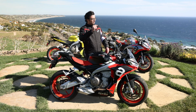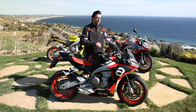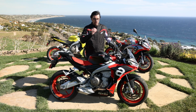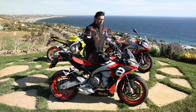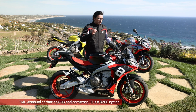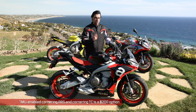Now, moving on to the electronics. The first thing I should say about this is that the electronics package is pretty much identical to the RS 660 and derived from the venerable RS V4 and Tuono motorcycles. You get cornering ABS, cornering traction control, engine braking modes, ride modes, etc. And the one caveat I should say is that the IMU is an additional $200.